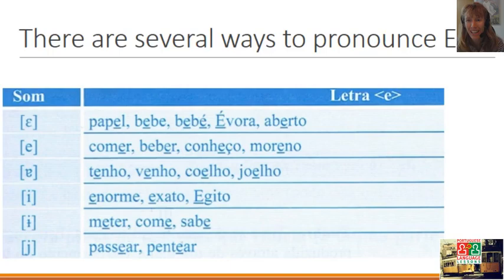The second sound, very similar, is like in the word "they". So comer, slightly lower down in your mouth. Beber, conheço, moreno. See? And then we've got a slightly different sound, like "ten", a bit more open. Tenho, venho, coelho, joelho.